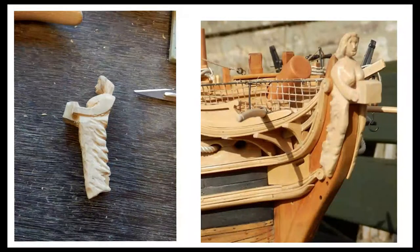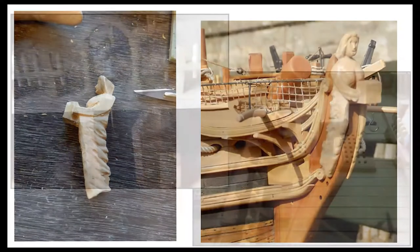Finally, as you can see, I'm no carver. It took ages to carve the figurehead. Pandora with her box. I used boxwood for this. The work is in progress on the left, and there she is, complete on the right.